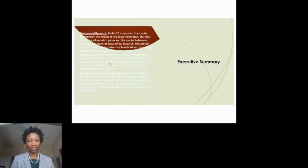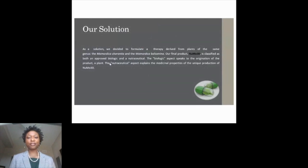Next slide, please. So you heard me say earlier nutraceutical or biologic. So what exactly is that? Well, we use the word biologic to describe our therapy because it comes from a plant. It comes from a life form.